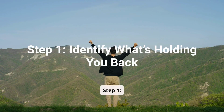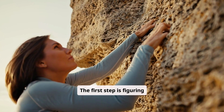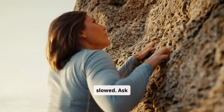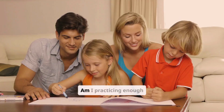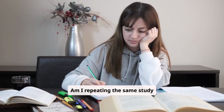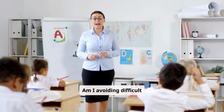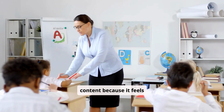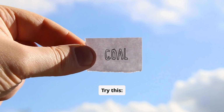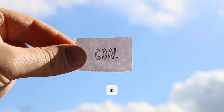Step 1. Identify what's holding you back. The first step is figuring out why your progress has slowed. Ask yourself, am I practicing enough speaking? Am I repeating the same study routine without adding new challenges? Am I avoiding difficult content because it feels uncomfortable? Try this. Write down one area where you feel stuck and make a plan to improve it.